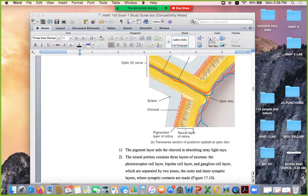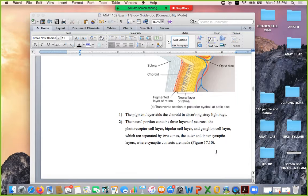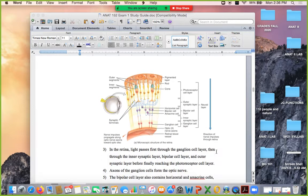And then that neural portion here has three major layers: the photoreceptor cell layer, the bipolar cell layer, and the ganglion cell layer, separated into two zones, the outer and inner synaptic layers. And that's where our synapses are made, which makes sense. That looks kind of like this.